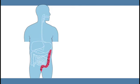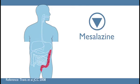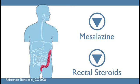There are two current classes of drugs for disease located in the distal area. Based on available evidence, the British Society of Gastroenterology and European ECCO guidelines recommend the use of mesalazine as a first choice. However, if a response is not seen to occur with the chosen rectal treatment within an agreed time and the symptoms are not well controlled, rectal steroids may be considered as an alternative or additional treatment.